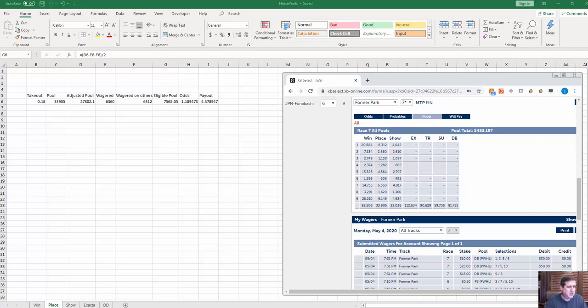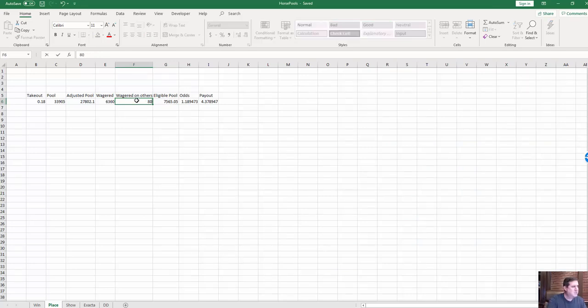So the real difference between place and win is, think about this, you don't know what your horse is going to pay to place before the race starts, because it completely depends on which other horse gets first or second. If there was a horse that had, say, 8,000 wagered on it, let's say 8,000 was wagered on the other horse instead, then you're going to be getting less. Then you're going to be getting $4.11. So it's really, really sneaky.